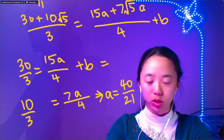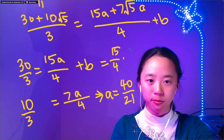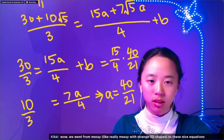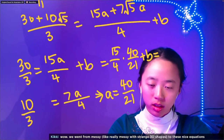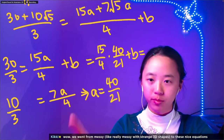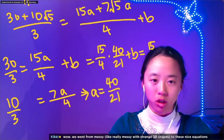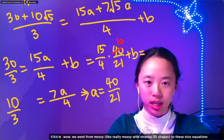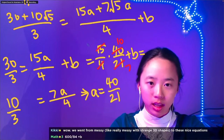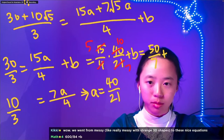So a equals 40 over 21, and then when we look up here, that becomes 15 over 4 times 40 over 21 plus b, which is equal to... 4 and 40 cancel out to make 150 over 21. Hold on, let me just cancel out properly. So this is 10 that cancels. This is 7 that cancels to 5. Sorry. So the top you get 50 over 7 plus b.